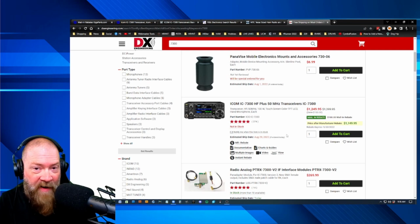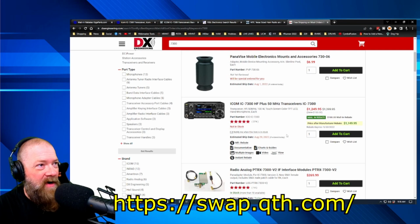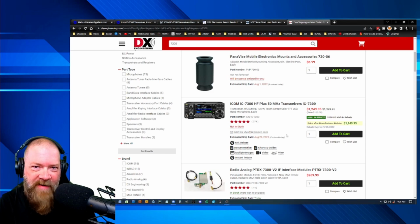Again, you can find swap meets. I wish I had, there was a link somewhere I had before. It was a QR, I think QRZ might have a swap meet thing on their page, also a classifieds. But you want to look around for stuff like that and see if you can find little deals on radios.